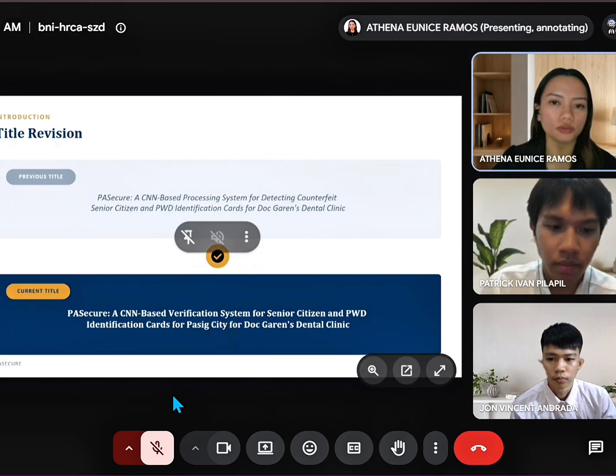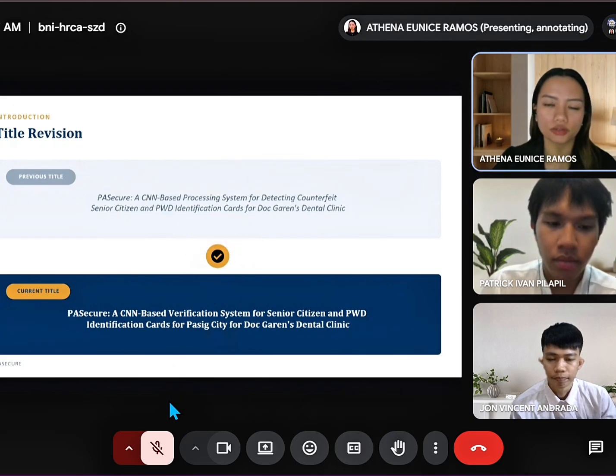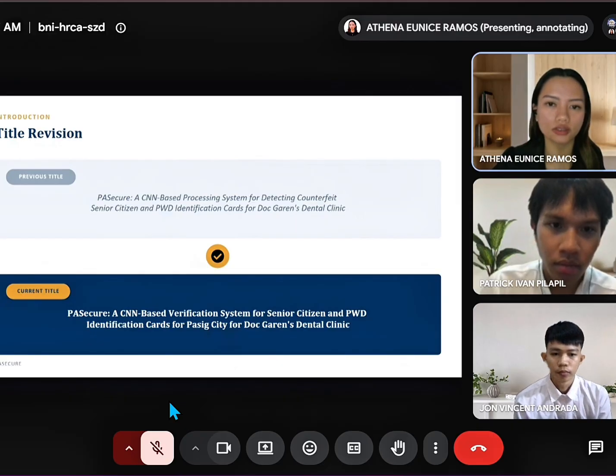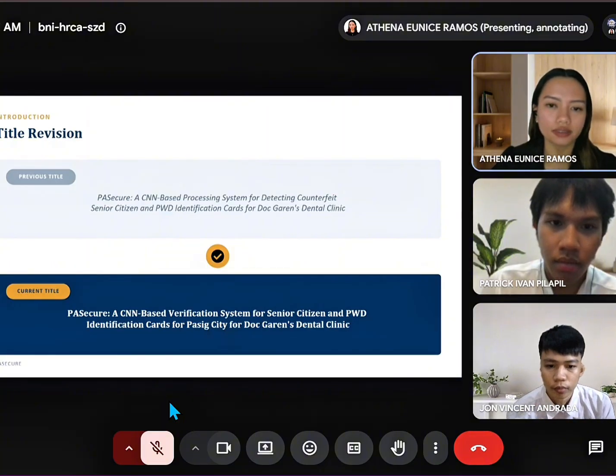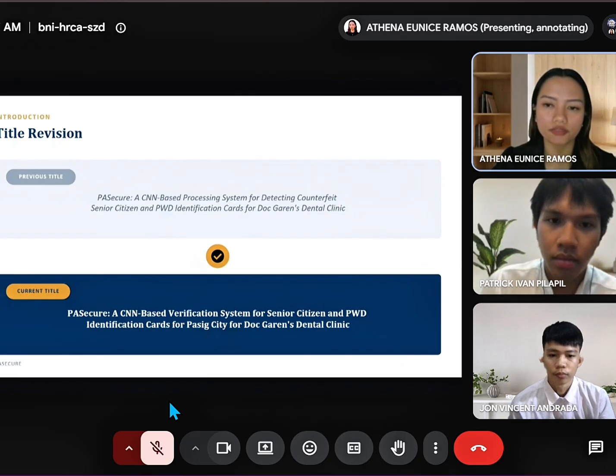Before we continue, we would like to highlight our revision to our study title. We added Pasig City to define the study scope and changed processing to verification to better reflect our system's purpose. Our final study title is PASecure, a CNN-based verification system for senior citizen and PWD identification cards for Pasig City for Doc Karen's Dental Clinic.